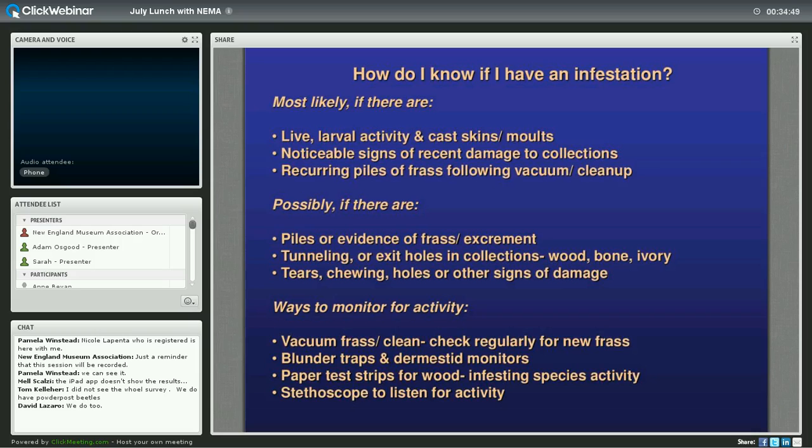And again, it might be new, it might be old, and so it's important to closely monitor that material. The ways to monitor activity, again: vacuum, checking regularly for new frass, blunder traps, sticky traps, which we can talk about more, something that I use frequently, dermestid monitors, which are essentially protein-baited traps, designed to attract the larva and monitor the larva movement. Paper test strips for wood infested species. That's something if anyone has a lot of experience with, I'd love to hear more about, but my understanding is you're covering the wood with paper and then revisiting to see if you're seeing new penetrations through that paper. And then here's what I mentioned before about the stethoscope, something that's kind of fascinating to me. I'd love to look into that more.